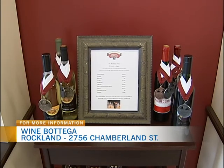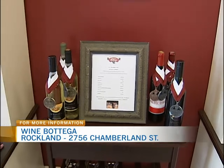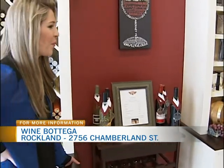Well, you are looking at some of the award-winning wines they make here at Wine Bottega in Rockland. And welcome. I'm very excited to be here today and learn more about this business, because we all know lots of people drink wine, but you may not know the basics of how it's all made.